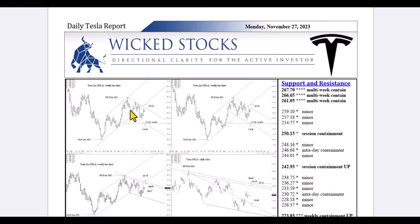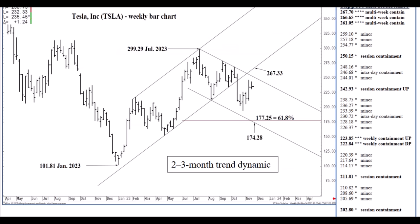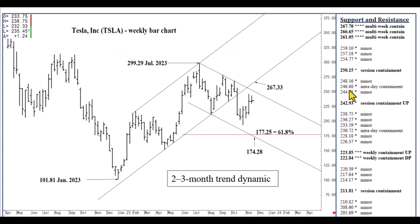Start with the big picture, work our way into the day itself. This is a weekly chart, just a reminder that at one point, about a month and a half ago, having settled below this rising one-year channel bottom at 267.33, we were anticipating the descending channel bottom that is presently in the mid-170s, preceded by a 5/8 downside Fibonacci at 177.25.